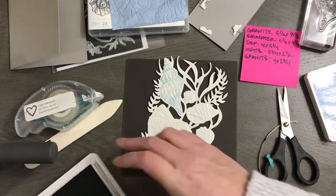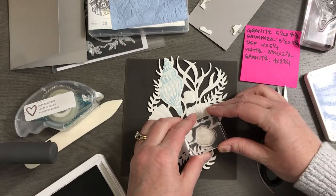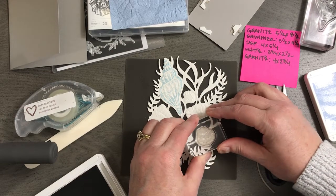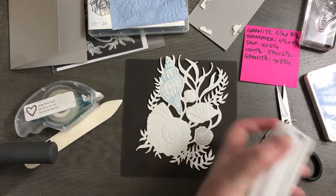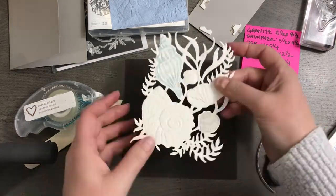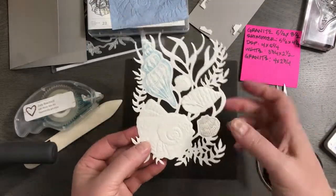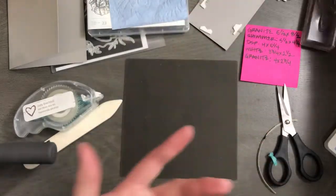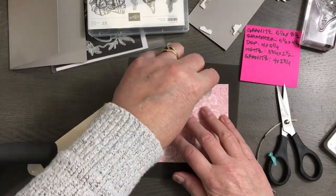Let's try it again. Oh my gosh, I'm in love. All right, so there you go, and just trim that out, or you could stamp everything on there and you're good to go. So super, super cool. Either way, it looks like it's gonna work. All right, let's go ahead and attach this to our card base.